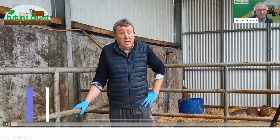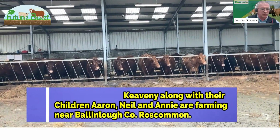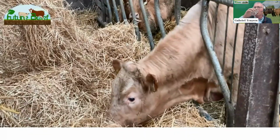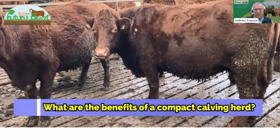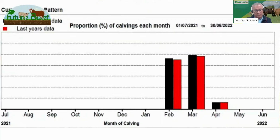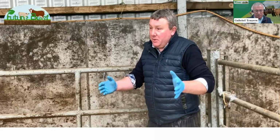My name is Shane Keaveney. I'm farming full-time here in Ballinlough, County Roscommon. We have a herd of about 37 suckler cows here. We're a spring calving herd. We finish our bulls at under 16 months, and our heifers then are sold as forward stores. We have a very compact calving here, so the reason for that is you have a group of animals that's the same weight, same age, and from handling them, from doing simple tasks with them, you can all be treated the same.